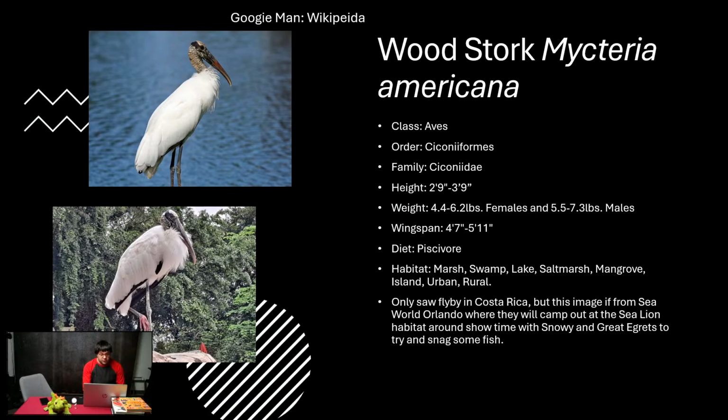Anyway, wood storks are quite large birds, standing 2'9" to 3'9" tall. And females can weigh 4.4 to 6.2 pounds, while males can weigh 5.5 to 7.3 pounds. So yes, they are quite large birds. And their wingspan is 4'7" to 5'11". So the wingspan is wider than either of us are tall, because we're both short. Right, Dad? That's right. Yeah.